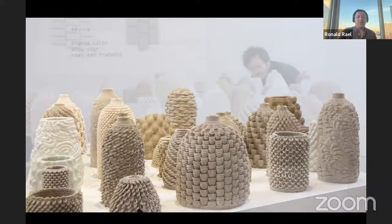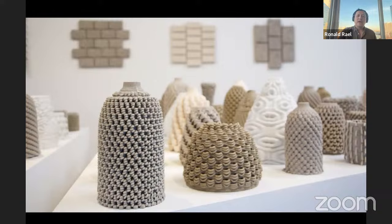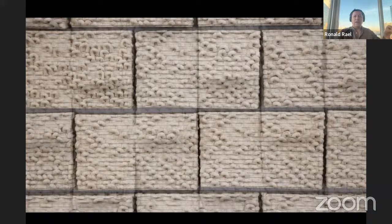So G-code clay, though, was a series of experiments to think about how we might scale up and what it meant to scale up these processes by giving clay additional strength by weaving the material together, by corrugating the material so that a straight line of clay is quite weak, but a curved line of clay is quite strong, just like we would see in corrugated metal or a masonry wall.